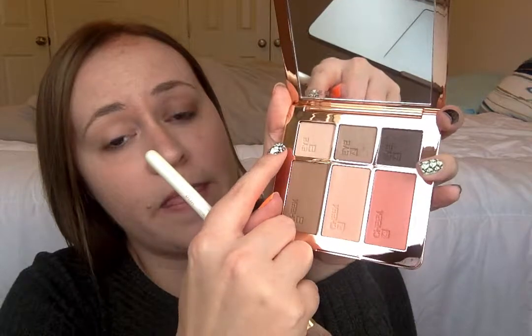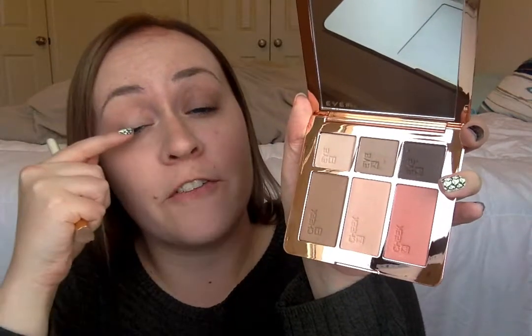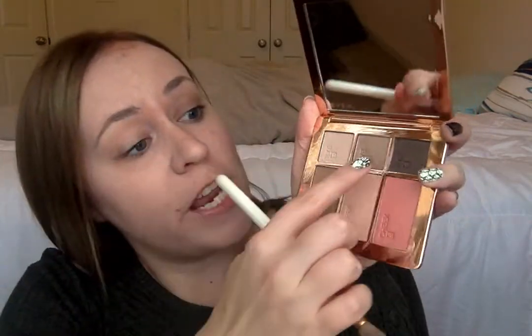So shade 1, they suggest doing your whole eye from lash to brow. Shade 2, your eyelid. And then shade 3, they suggest doing along your lash line, but I like to do along my crease because I like to do a little bit of a smoky eye. And I don't have the petite brush to do my lash line, so it would be way too bold of a line. But I do plan on getting the brushes in the future.